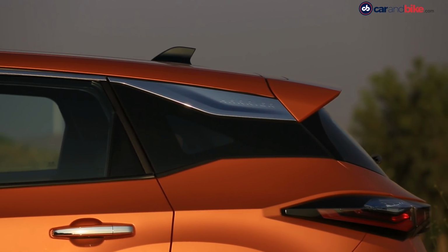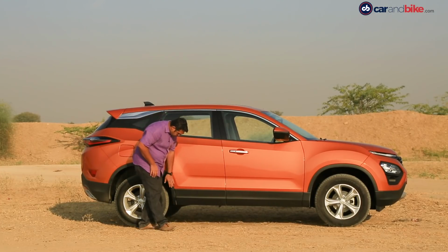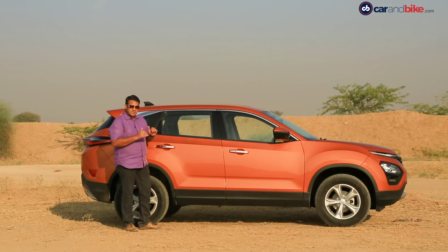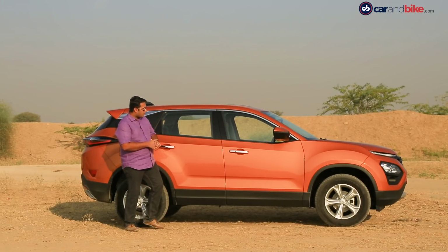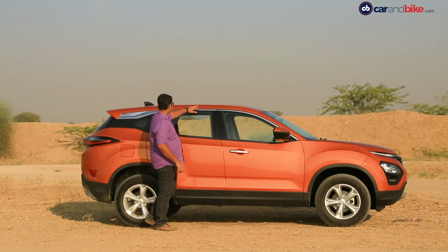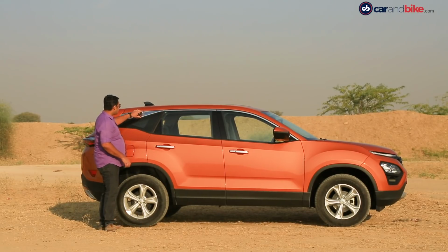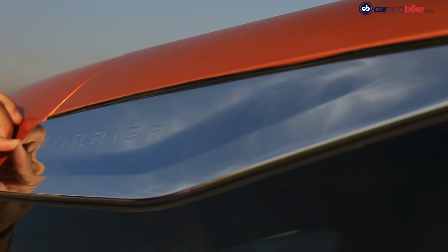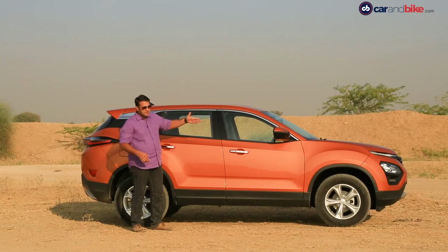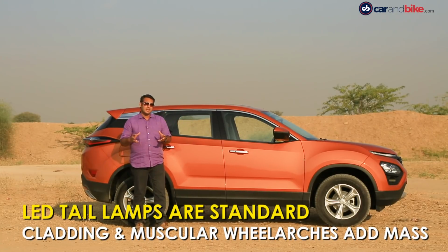Now the side of the car is pretty low slung, so it adds to the sporty credentials of the car. Especially the ground clearance is actually 205 millimeters, so it's not that bad. But still, the way you sit in the car, it's still a bit low slung. Now, all these chrome elements on the door handles, or even this chrome element that you see, which finishes off here, might look a bit exaggerated to you, but they aren't. If you see it in the flesh, they aren't. This is the first time where you actually see the Harrier badging on the car. The wheel arches too are a bit exaggerated, but they add visual mass, and even this cladding adds visual mass to that entire car.